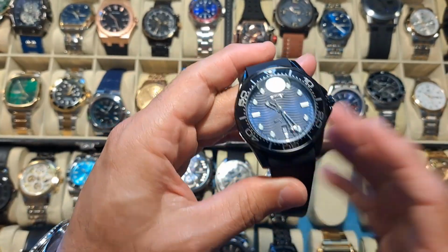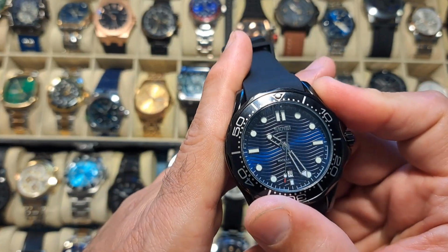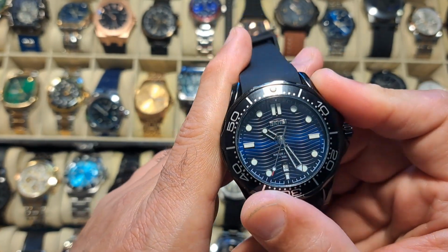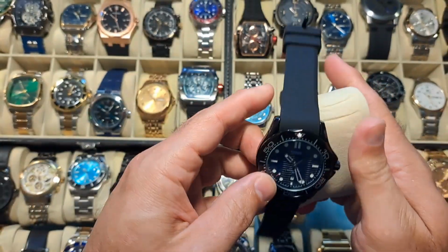You will not be embarrassed to walk around wearing this watch, and you might even get a few compliments because it does have that dial with the black and the blue band in the center. So very nice watch for $12.